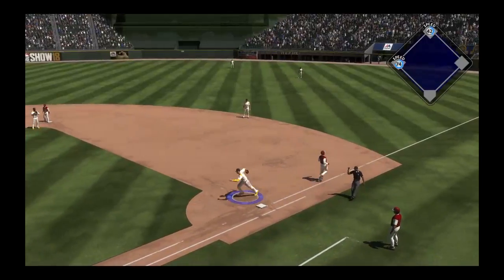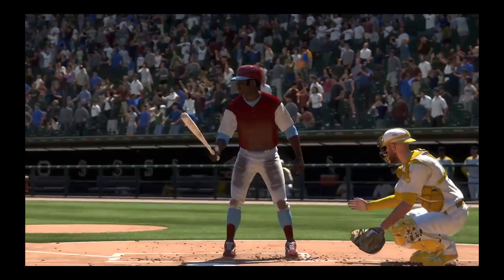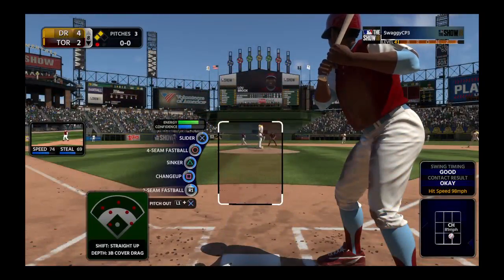Throw gets him at first, and I'll tell you what, they don't come much better than what you saw right there. So the batting order turns over now and set to go Lou Brock.